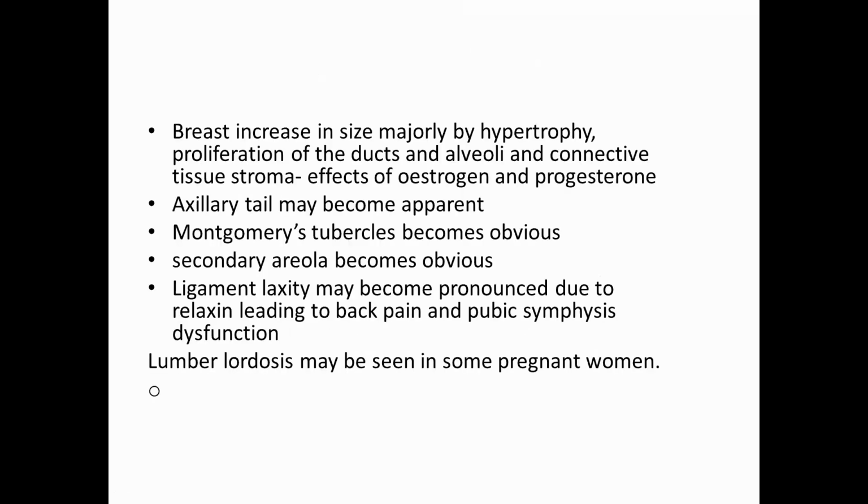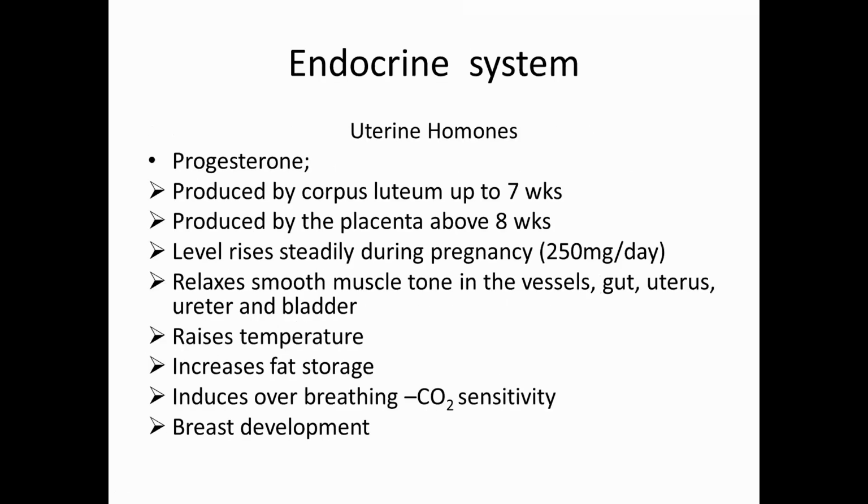Then also the breasts increase in size, majorly by hypertrophy and proliferation of the duct and alveolar connective tissue. Then the secondary areola becomes obvious. Then the endocrine system is not left out. I said earlier that all the systems undergo changes.